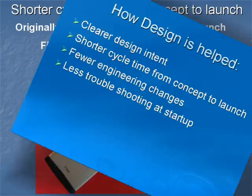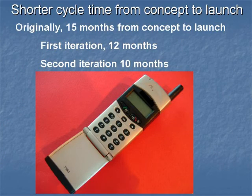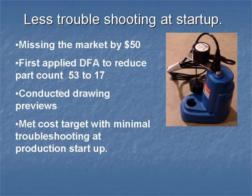Here are a couple of examples. For this cell phone company, the issue was time to market. It was taking 15 months from concept to launch. By involving the team with the assignment of GD&T at the model stage, the time was eventually reduced to 10 months. Here's another example. The previous pump design was $50 overpriced. We used design for assembly techniques to reduce the part count and get the right geometry, and thanks to drawing previews, the cost target was met and the troubleshooting at startup was minimal.